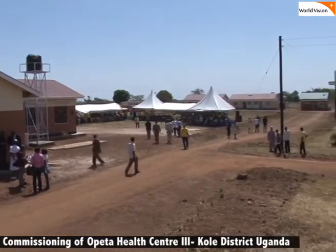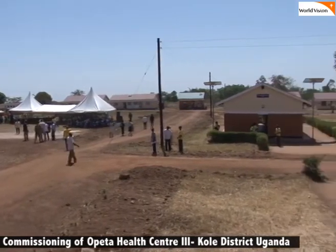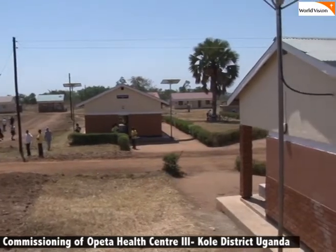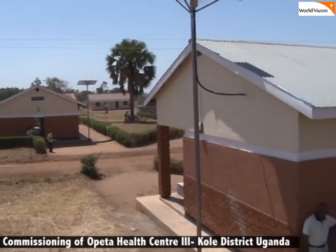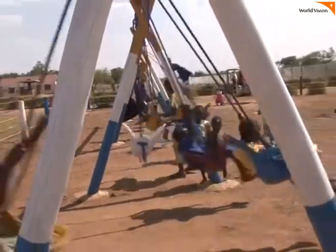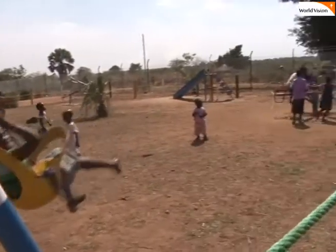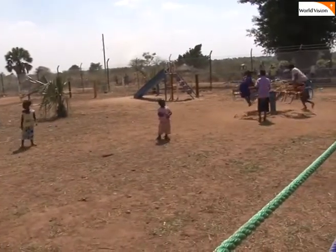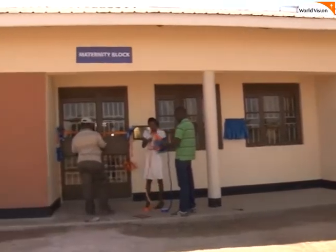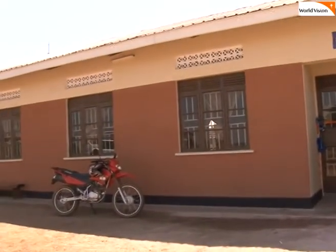This is the newly constructed and refurbished Opeta Health Center 3. Seated on close to 2 acres of land, Opeta Health Center is boasting of 6 new structures plus a modern child-friendly play area built in just 12 months. Thanks to funds from Ridley Bell, an Australian large-scale blueberry farmer working in partnership with World Vision Uganda.